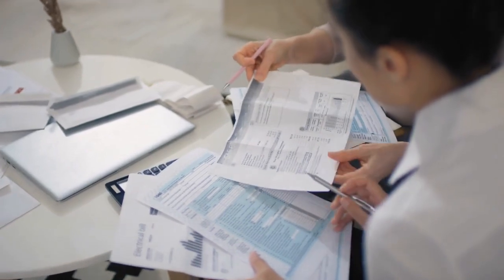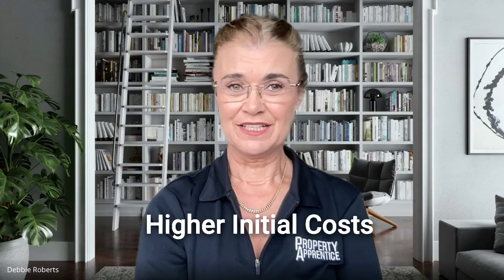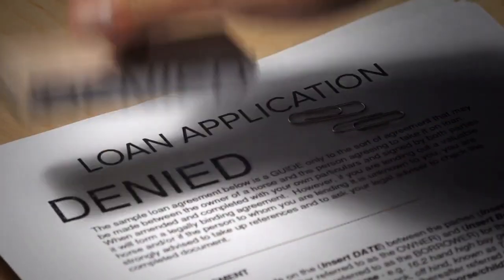New builds, number one, tax benefits. New builds previously had significant tax advantages, but this no longer applies now that the 2-year bright line has been reinstated and existing properties have had full interest deductibility restored from the 1st of April this year. Secondly, higher initial costs. Purchase prices of new builds are on average 6% higher than existing properties. This can result in lower rental returns, which negatively impacts your cash flow and your ability to obtain future lending.